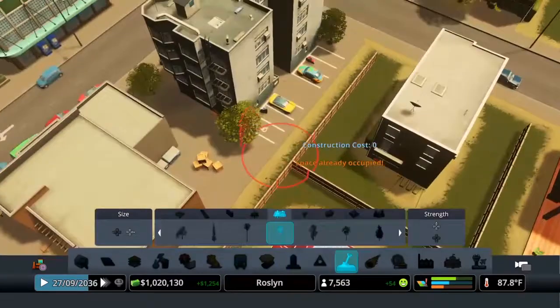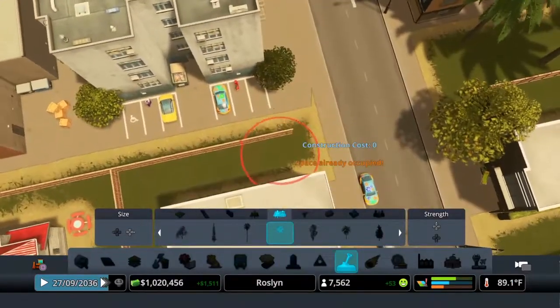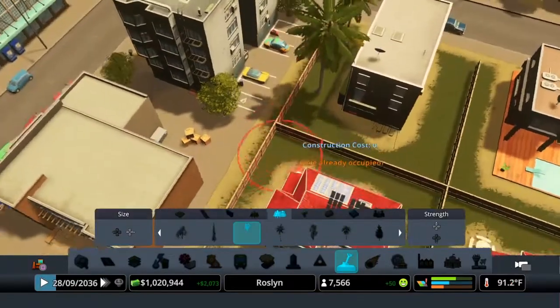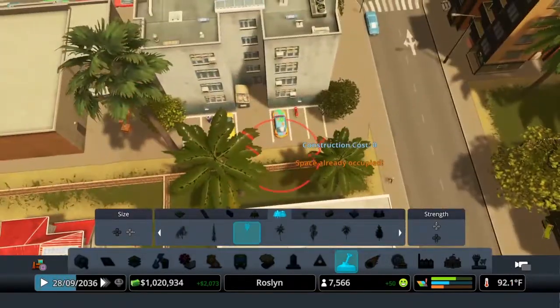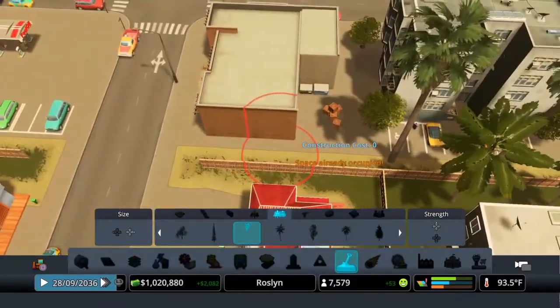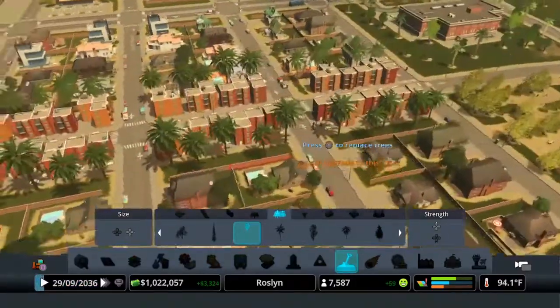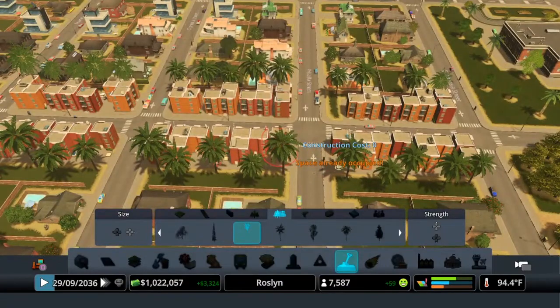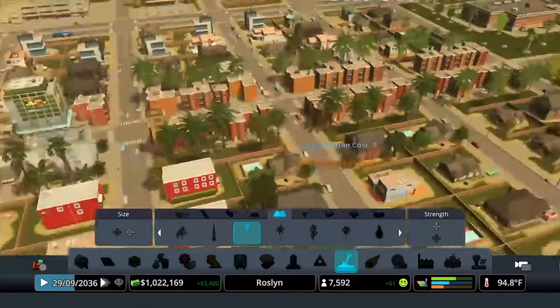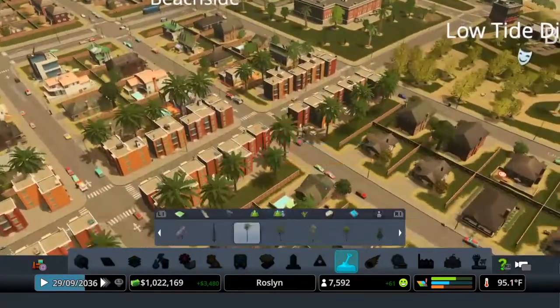Here, I wonder if I can't. Nope, it's not letting me. This guy's gonna want privacy, so. There we go. Oh, can I do these though? Yeah. A couple of California palms in there. Wonderful. Nice. Alright.